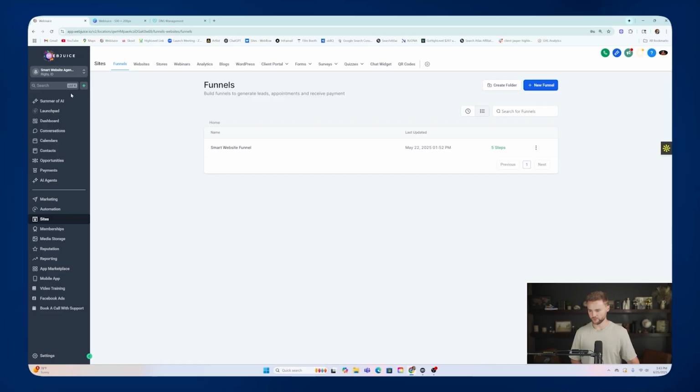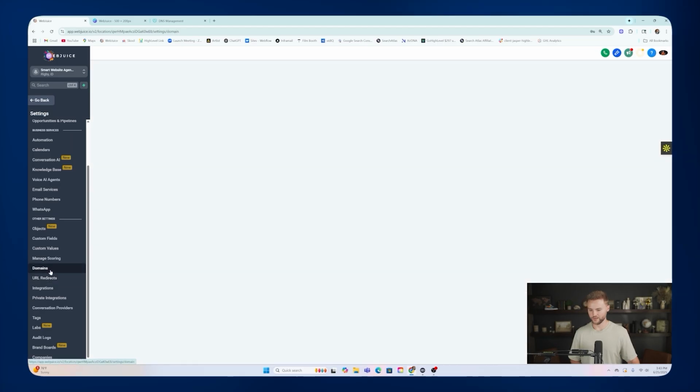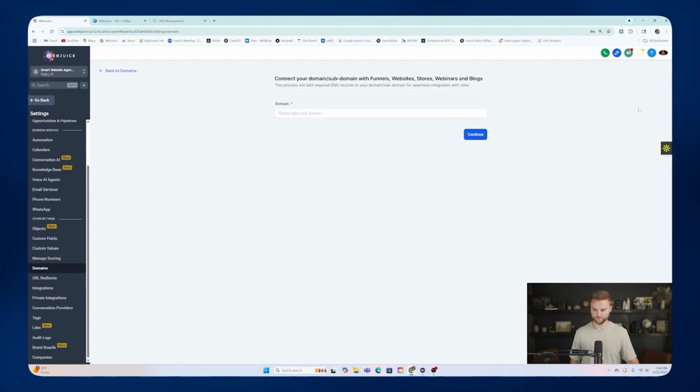And so what you're going to do is you're going to be inside of your sub account. You're going to go down to settings, and then you're going to scroll down to where it says domains. Once you're in the domains tab, you're going to click connect a domain, and then at the top you're just going to click connect here next to funnels, websites, all the different options it said there, and then you'll type in your domain.